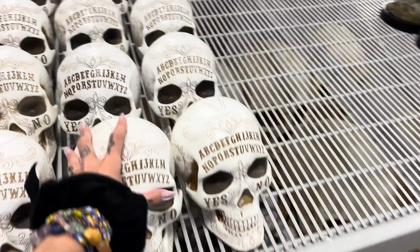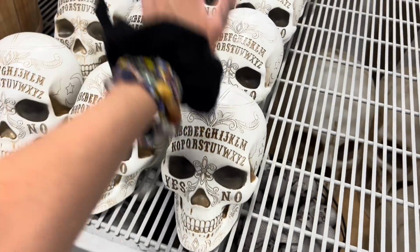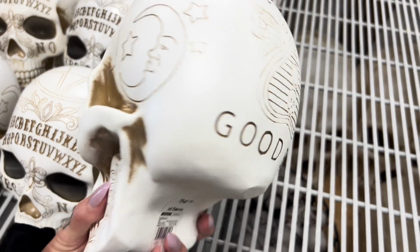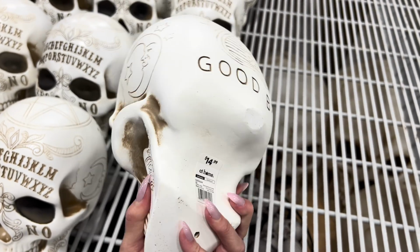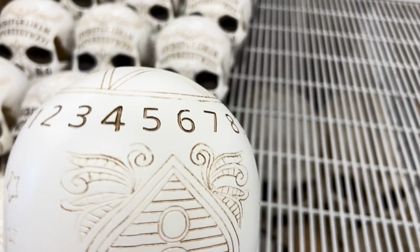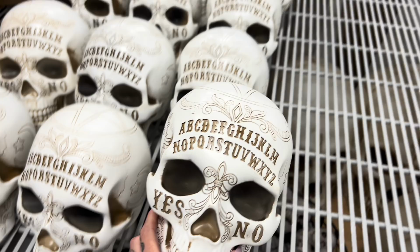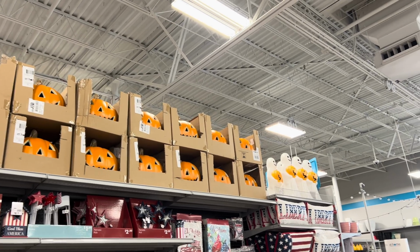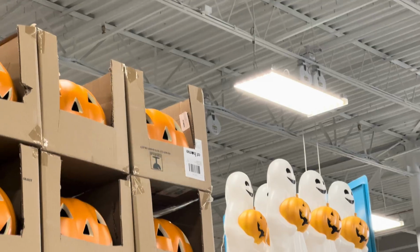There's these skulls here, which we saw at, I don't remember, one of the At Homes, that has all the cool witchy stuff on it. These are so cool. $15. Yeah, these are really, really awesome. Definitely my favorite. I'm gonna have to think about that too. Just take a minute to marvel at the top shelf here. Let me zoom you in.